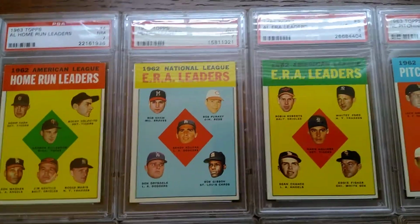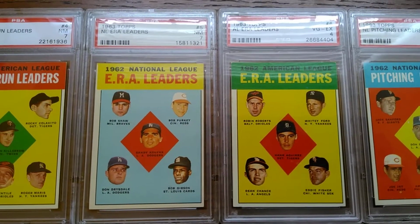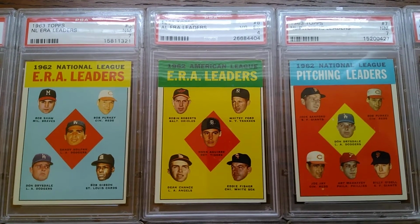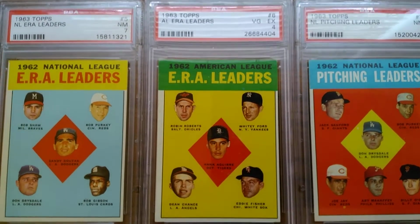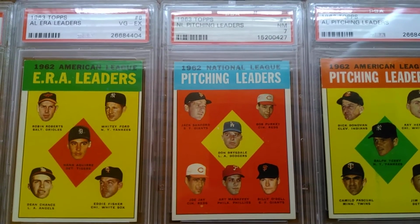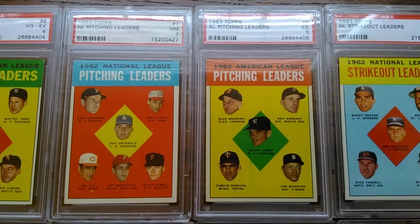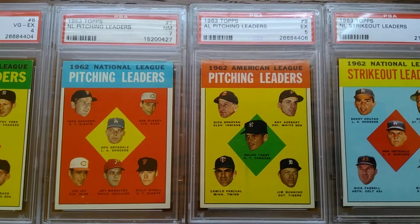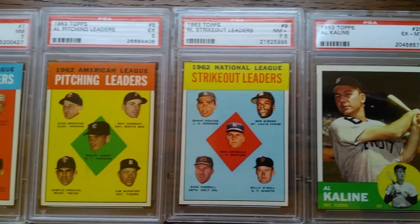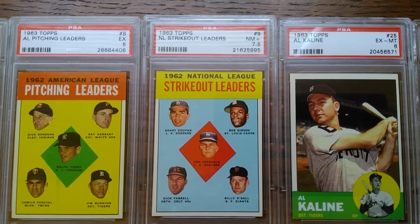Then I'm a big Bob Gibson collector, so you'll see he's in a couple of these pitching cards here with Drysdale and Koufax. We got Robin Roberts on that one. And Whitey Ford. Even that VG 4 looks pretty good for a 4, I'll be honest with you. Then Drysdale. Jim Bunning. And the highest graded leaders card here, this Gibson, Koufax, and Don Drysdale for strikeout leaders.